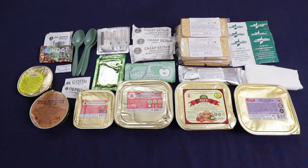And here's everything laid out a little better. Lots of great food. I've always enjoyed the Russian rations. I know I'm really going to enjoy this. But for now, I'm going to get my tray and we'll get breakfast ready.